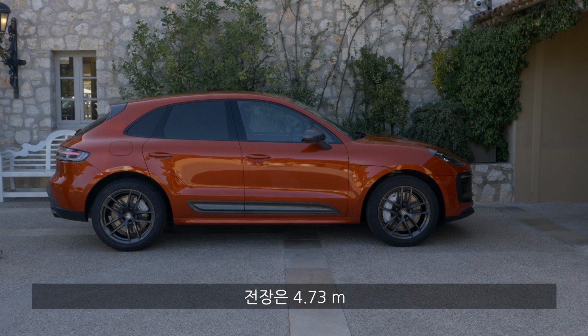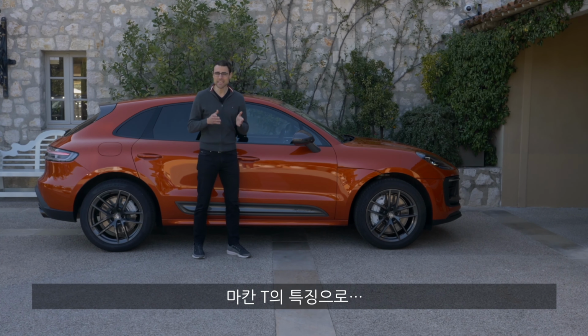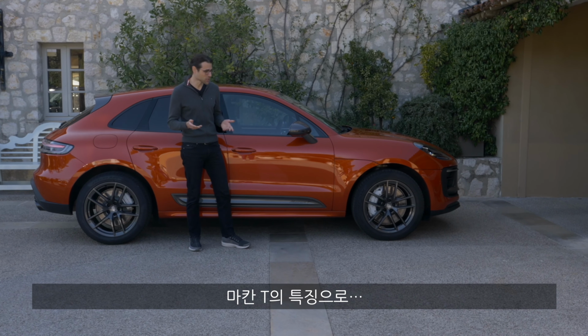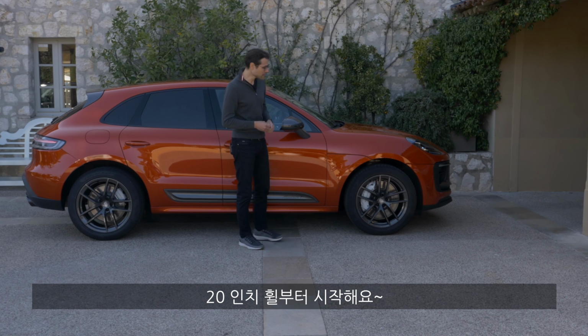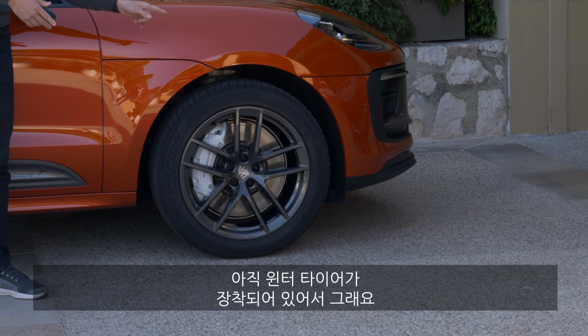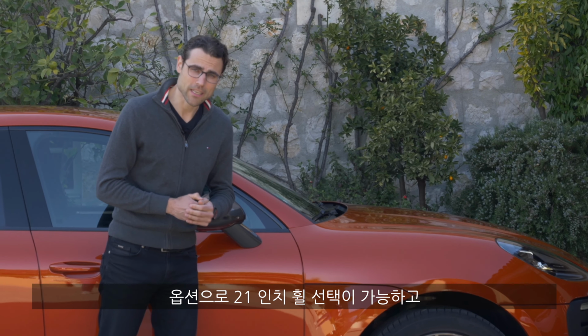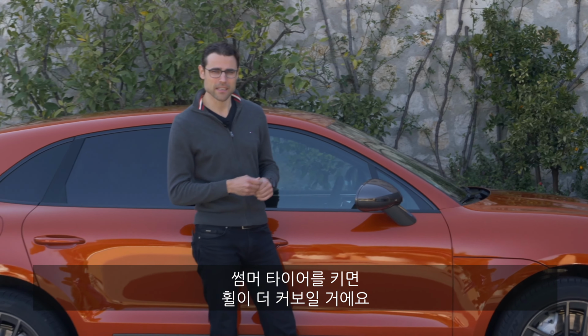4.73 meters or 186 inches is the length of the Macan, and you can see here the Macan T gets new interesting accentuations. It starts with 20-inch wheels. We can also see them here. The reason they don't look so large is this vehicle here is still equipped with winter tires. Optional, you can even get 21-inch wheels, and again with summer tires it looks even bigger then.